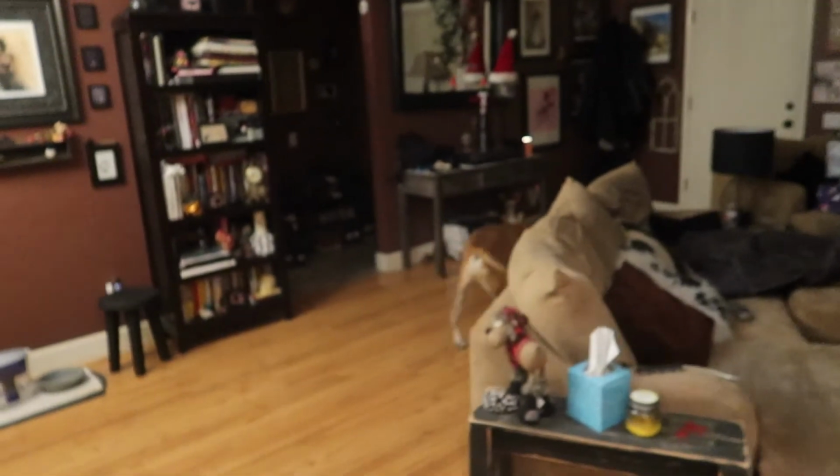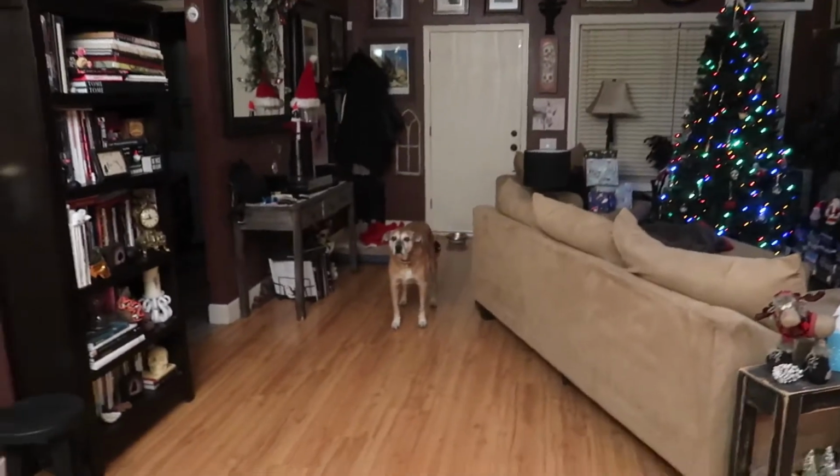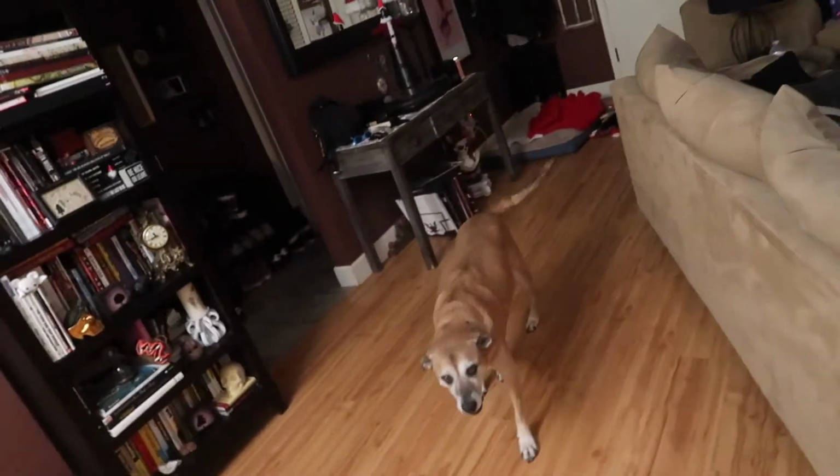You want to go outside, dog dog? Hey, you. You want to go outside? You were just standing at the door. Did you change your mind? Do you want to? No? Okay, you're goofy. Totally goofy.